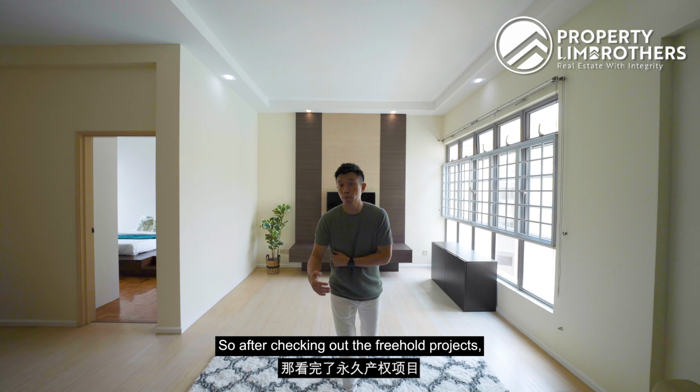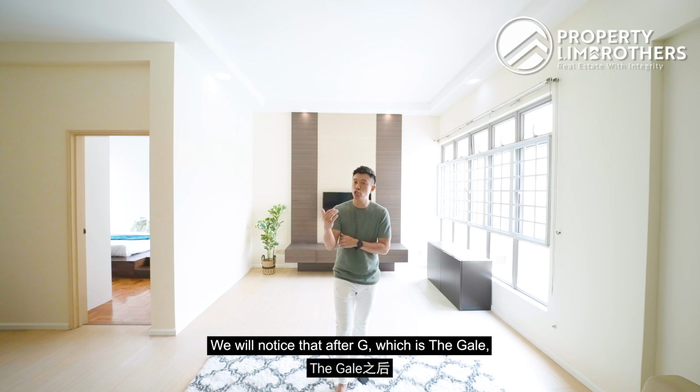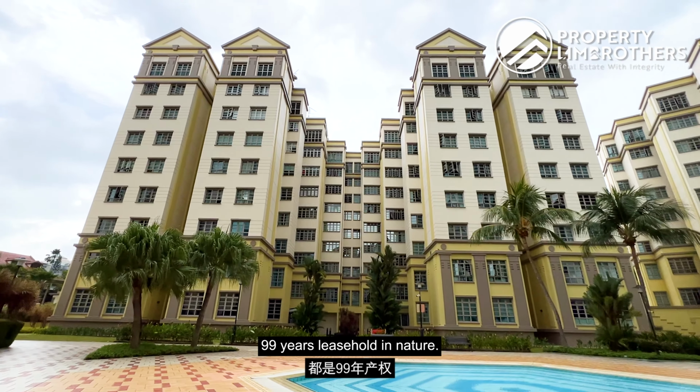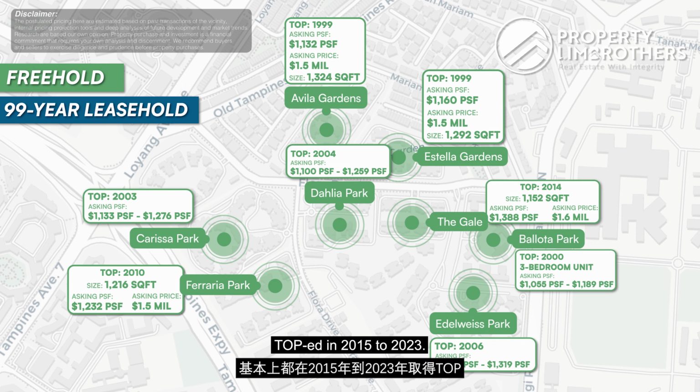So after checking out the freehold projects, let's take a look at the newer 99-year leasehold projects. We'll notice that after G, which is the GIL, any project name that starts after G will be 99 years in nature. And these 99-year leasehold projects will typically be TOP in 2015 to 2022.